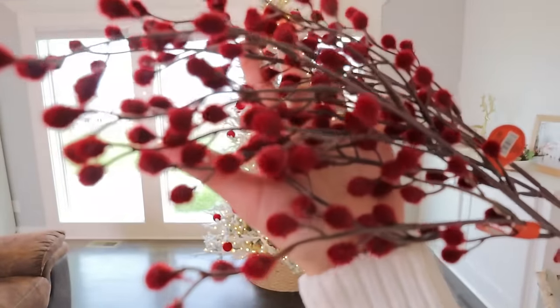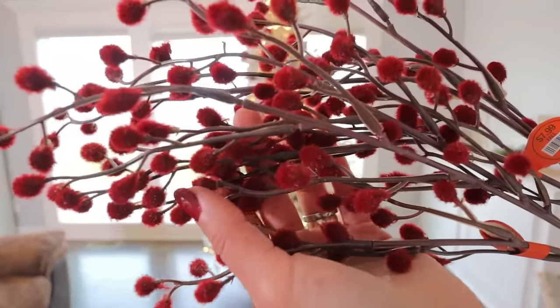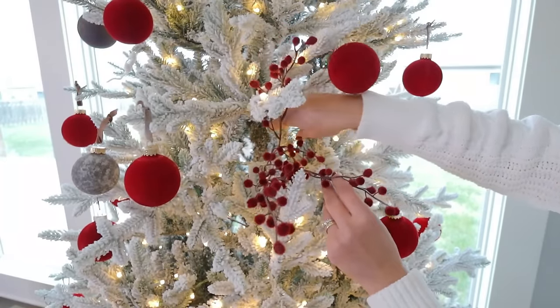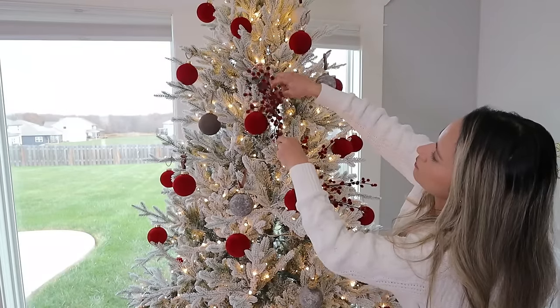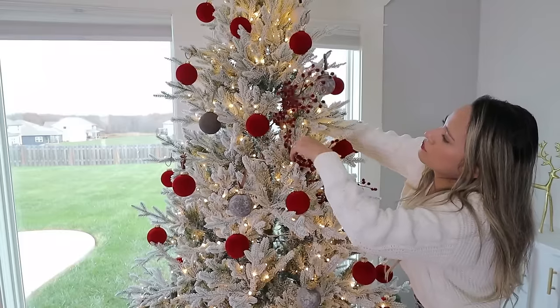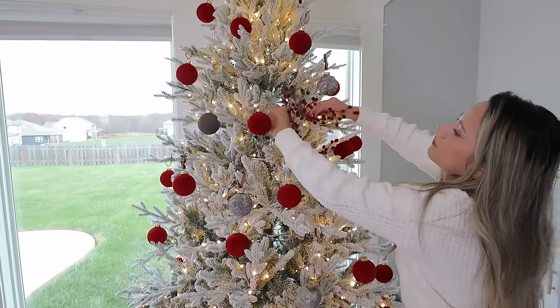I also wanted to add my favorite pom-pom stems I've been using in all my Christmas decorations. I love the very deep dark red color, almost burgundy. They have become my favorite pop of color stems to decorate for Christmas.